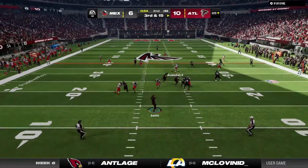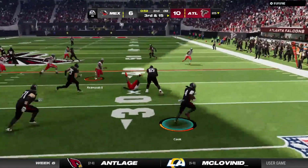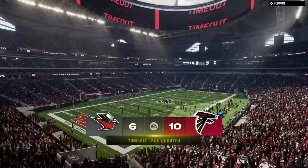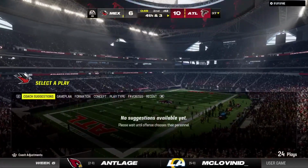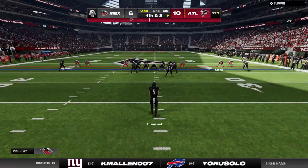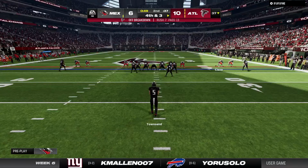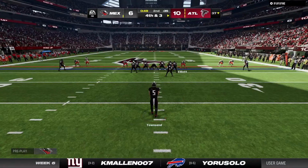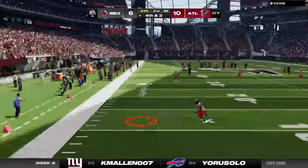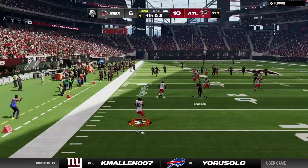To throw is Smith. Setting up the screen for Cook. They find some open field here. And he's going to come up a few yards short of the first. They get him to the ground at the 37. The Falcons send out their punter as he's on here to punt it away. He's been a busy man here in this first half as he gets it away.